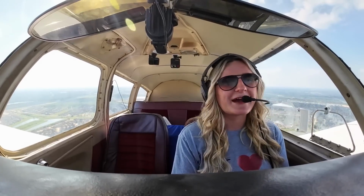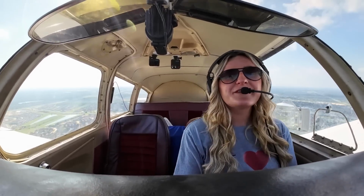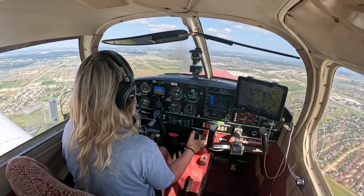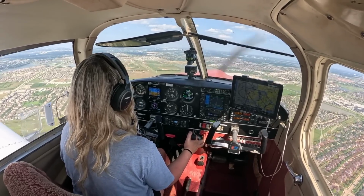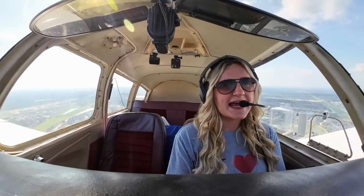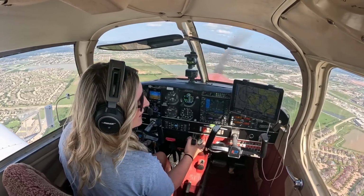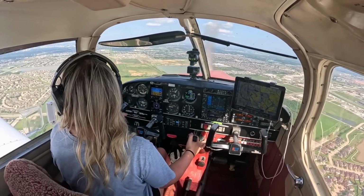Gonna get a little bumpy right over here, it always does. Flying right over the Amazon building. Alright, I've got the hangars in sight, I've got the tower in sight, I can't actually see the runway just yet. I do not have that traffic in sight, but still looking for him.